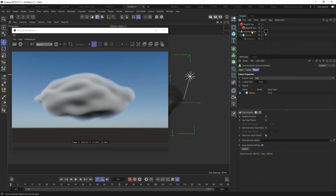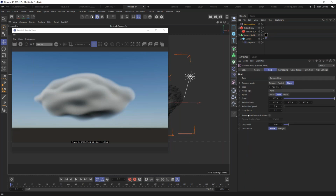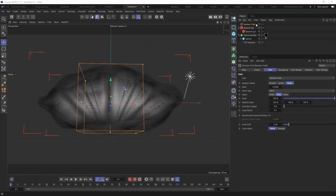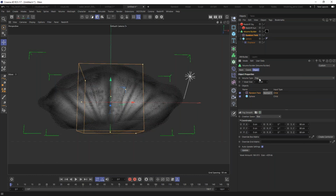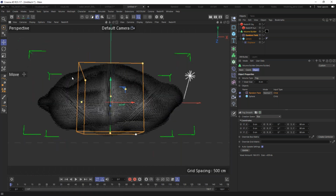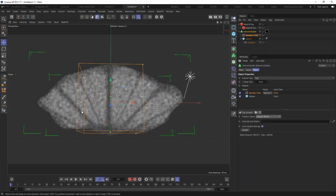The easiest way is just to use our random field here. So if I use a random field, and then I put the random field inside the volume builder, it's going to be here on the center. Okay, because here our random field is going to use the creation space box, meaning that it's going to be just a box inside the cloud. I don't want that. I want to use the object below, so it's going to map the whole cloud. Okay, so now I have done that.